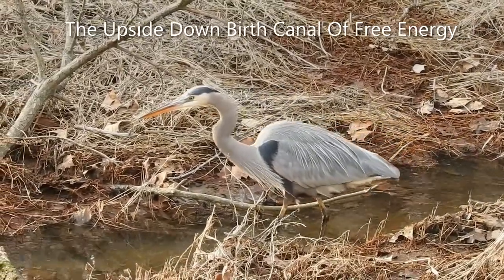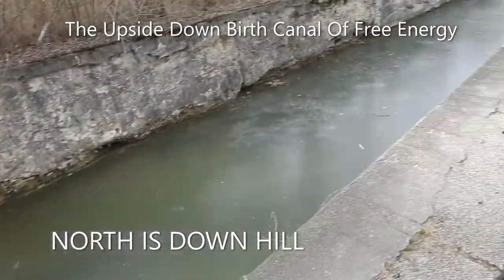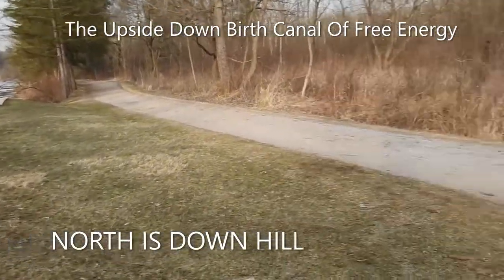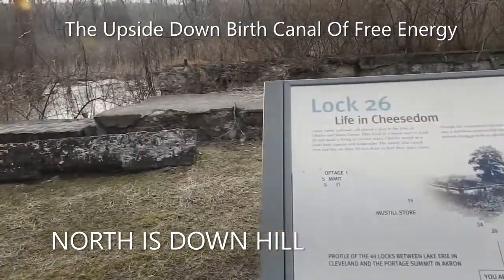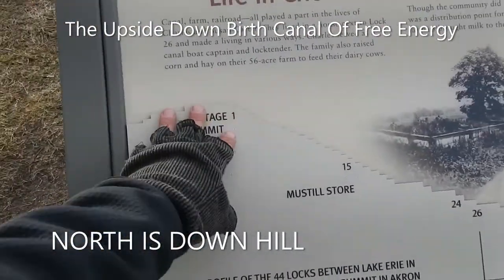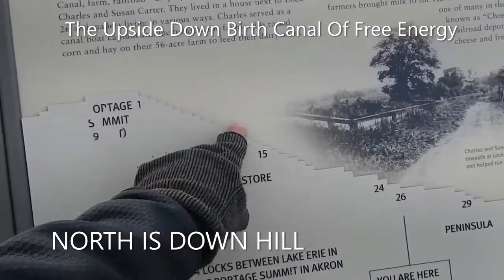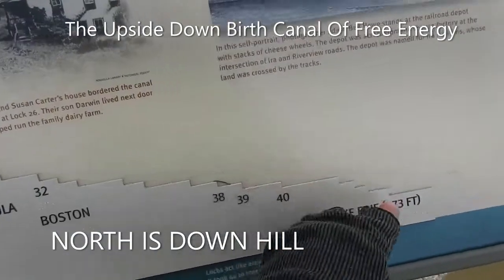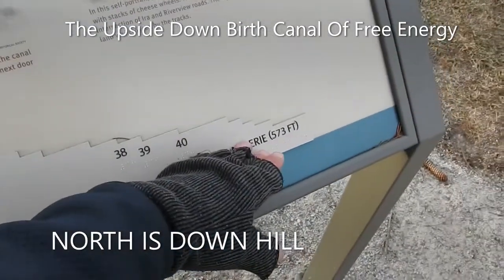Ohio Erie Canal. It is post mud flood transportation. All that extra water was in here. Here's an example of this county. This is a representation of the canal. These are all the locks which are used. This is Cleveland. Lake Erie is in Cleveland, which is north from me.